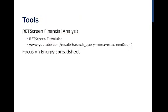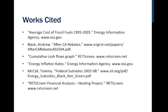So again, if you want to calculate and do your own numbers, I would encourage using RETScreen, and we have a tutorial that's right here. There are a bunch of other spreadsheets and online programs out there. RETScreen is what we use to produce these particular graphs, and you can see the same.